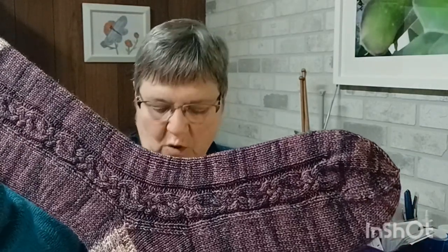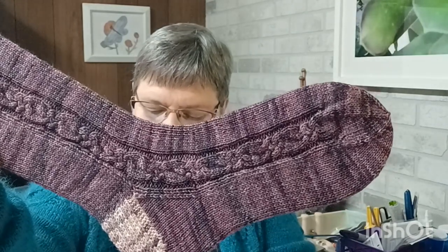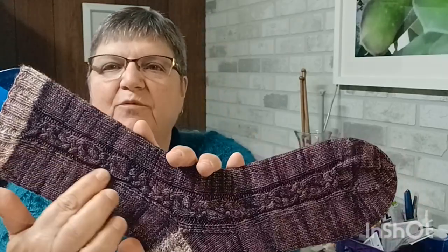And this is a free pattern on Ravelry by This Handmade Life. I believe it's Olivia. I love this little cable pattern going down the side. And the contrast that I used here, I'll put it in the details below. But it's called, I believe, Corked by, I'm not going to remember. Anyway, little Hocus Pocus yarn.